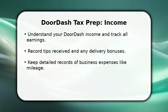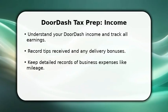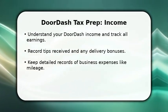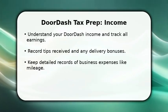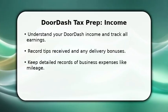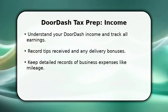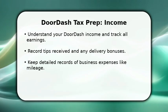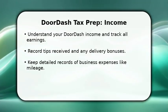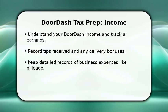In this video, I will explain how to file your tax return for DoorDash in Canada. First, you need to accurately track all your income. This includes your earnings from deliveries, any tips you receive, and any bonuses. It's crucial to maintain thorough records of these amounts throughout the year. This initial step ensures you have a clear picture of your total revenue before considering any deductions.